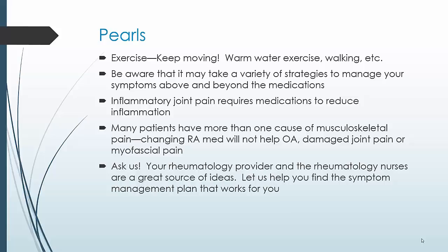Be aware that sometimes it takes some trial and error with various strategies, not just the medicine, not just exercise, not just relaxation techniques. It often takes a variety of things to get your optimal benefit. The inflammatory conditions require specific medications that target the systemic inflammatory problem. And many patients have more than one problem, so we develop a regimen for them that works to achieve symptom control in all of those areas, and there is overlap. And please ask us.